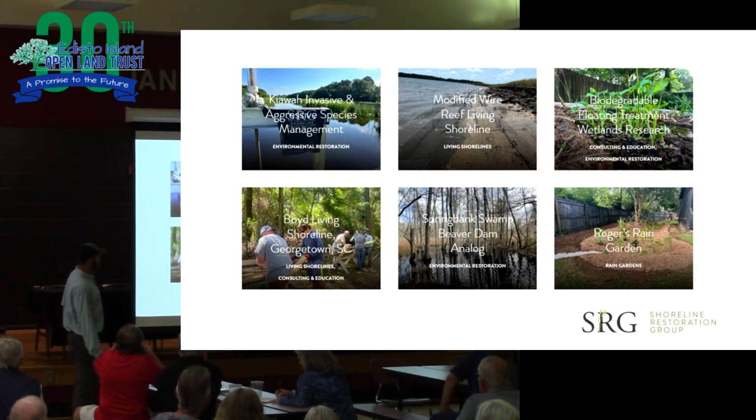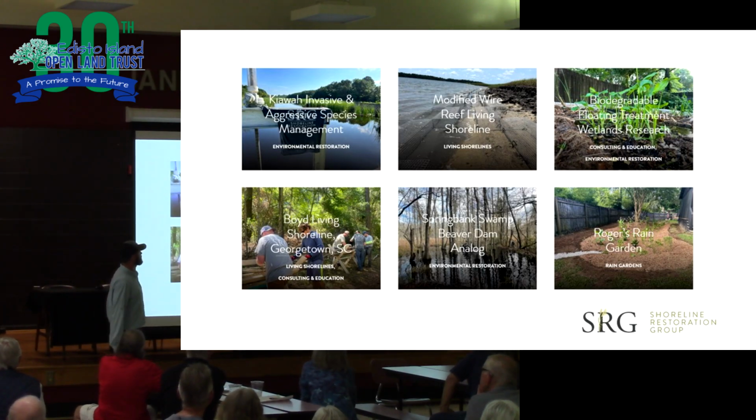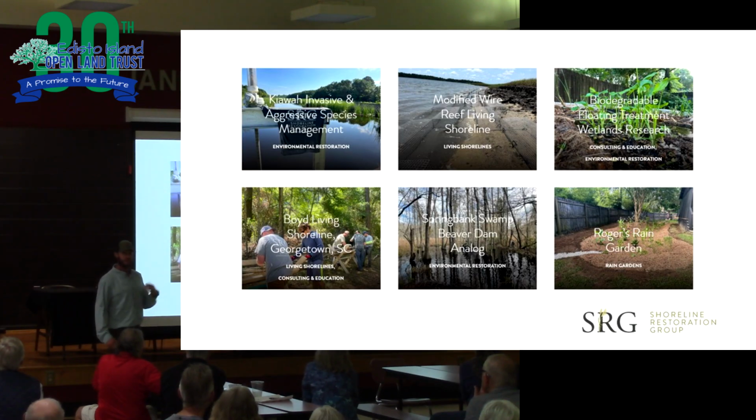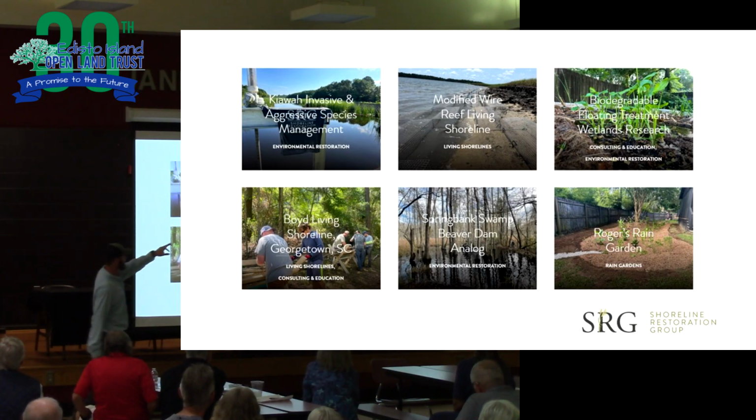So we're doing some floating wetland research with some universities. We do a lot of aggressive invasive species management: cattails, tallow, phragmites, things like that. I'm going to talk a little bit about living shorelines.